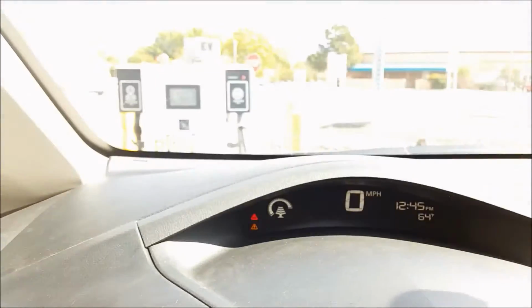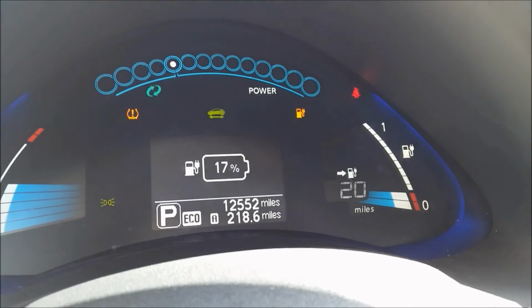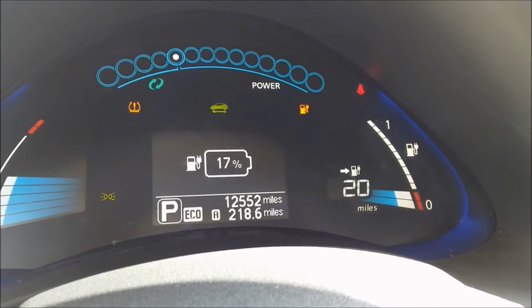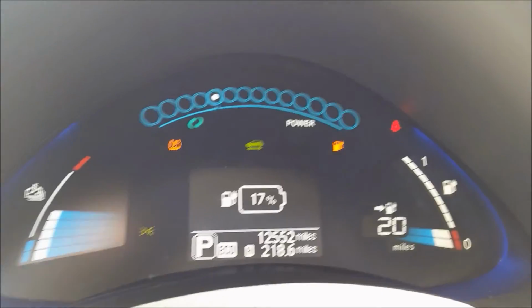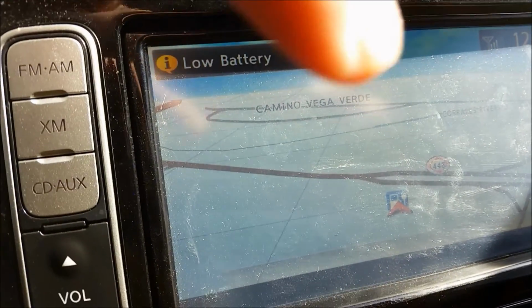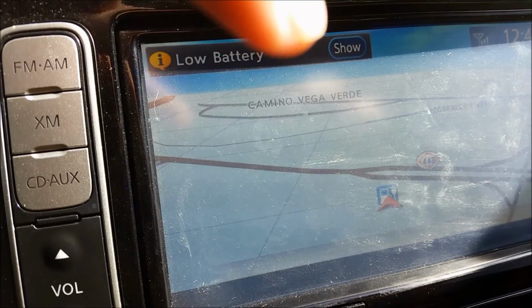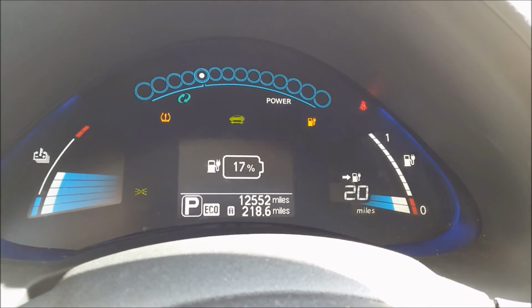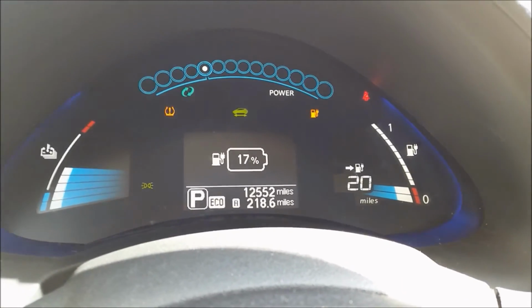All right, we are down here at the quick charger. 17%, 20 mile range. See, it's blinking there because it's my battery warning light. It starts blinking at you and a lady comes on and talks to you to tell you to go charge your battery. It also appears here on your GPS right over there, low battery. If you click the show button there, it'll direct you to the nearest charging station, which you can see on the GPS screen I am sitting right in front of. So we are going to do a quick charge and then probably just head home.